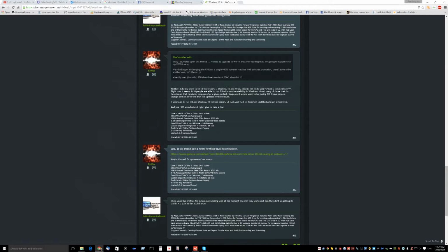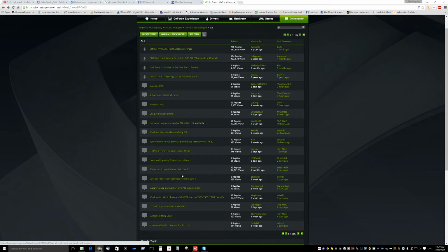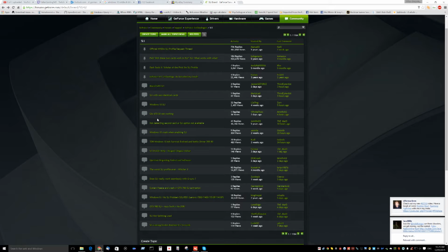This is the point that I'm trying to make. There are issues with SLI. It's broken for a lot of things, and it's broken for a lot of people too. It's not just me. It's other cards, newer cards for that matter. Now, let me see. I don't know. There was a ton of them here. There was a ton of stuff here.